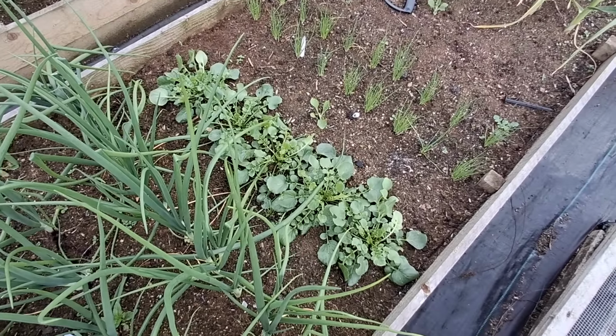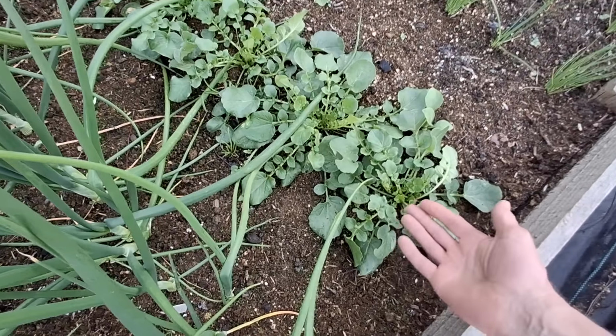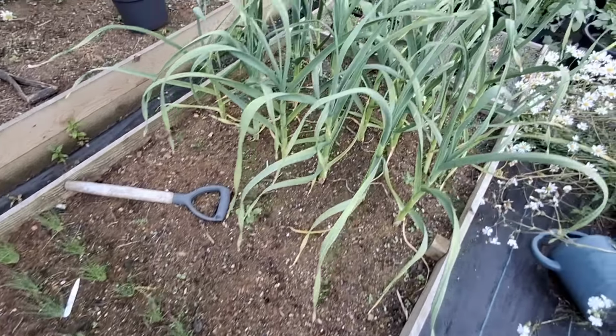Some more of the land cress, been loving this stuff. Not had any go to seed yet, even the stuff that's really tall, just keep picking the leaves. More spring onions, more garlic.